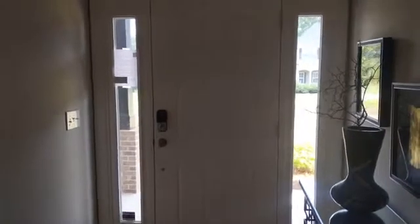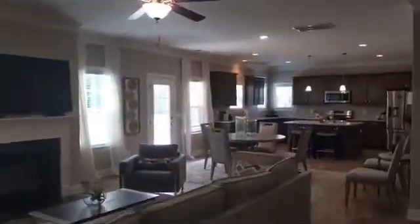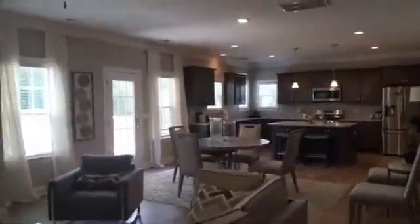We'll walk back out here to the foyer. There is our front door. You see, with this floor plan, you have the side lights on either side. That can vary based on the floor plan, so if you're interested in one of the other ones that you can find on our website, which is sagamorehomes.com, just send me some questions. I'm happy to answer. So you come on through here into your main living space.